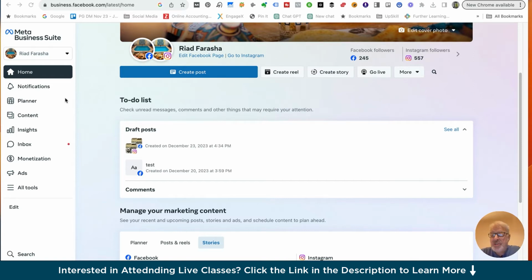So you can manage your image and video files for use in your posts or your stories or your videos. You can upload multiple assets at the same time for later use. You can create albums to organize and access your creative assets. And you can share your assets with other people in your team.